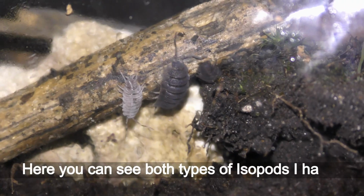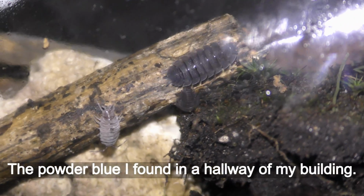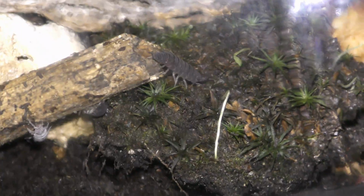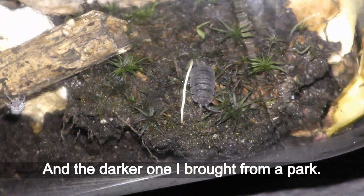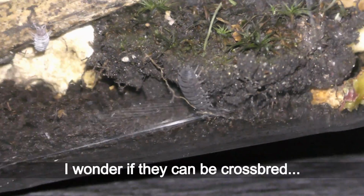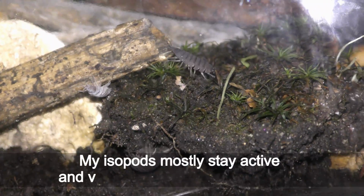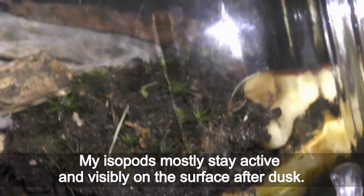Here you can see both types of isopods I have. The powder blue I found in a hallway in my building, and the darker one I brought from a park. I wonder if they can be crossbred. We'll see about it. My isopods mostly stay active and visibly on surface after dusk.